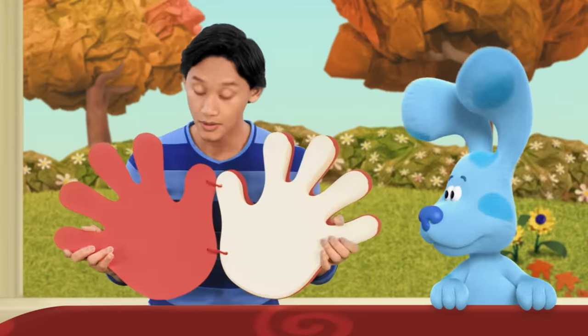Another splat. What is Blue turning this one into? A duck! Hi, little duck! Time for a unicorn ride! Hop on, Blue!